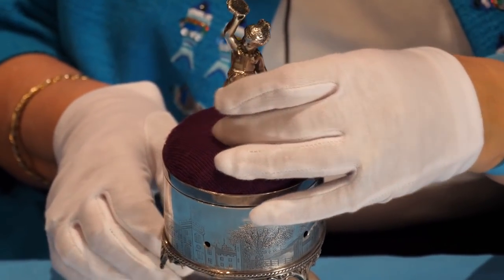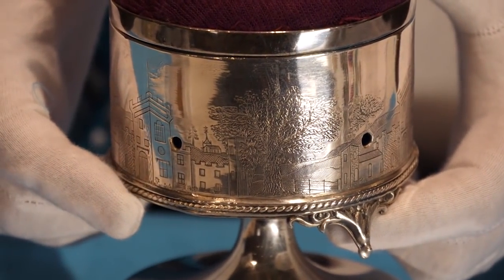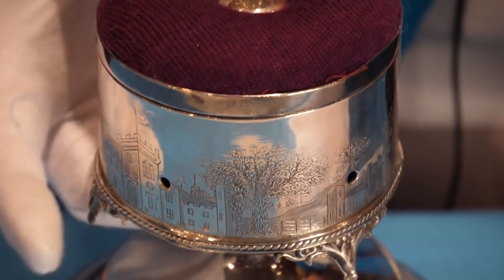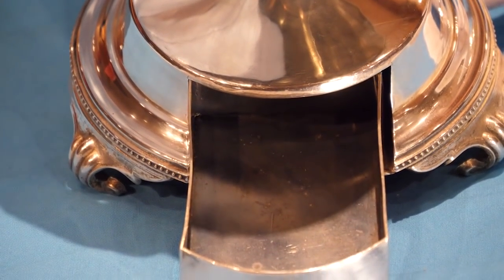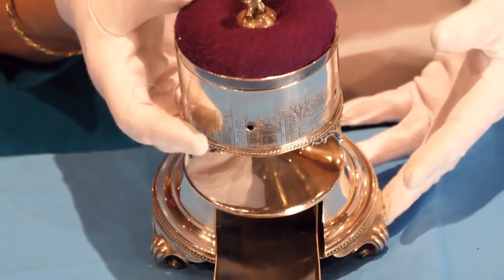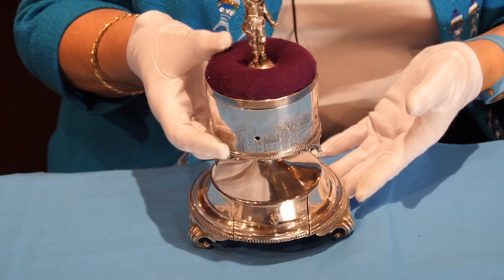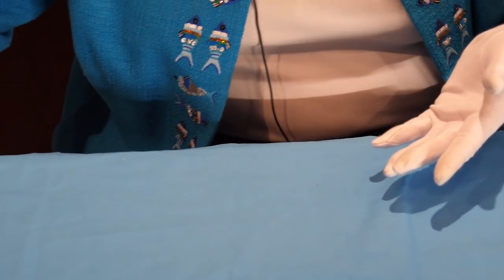If we look carefully around this edge, you can see buildings that have been engraved. This is just an exquisite silver piece, just a marvelous piece, one of my favorites. And there's a little drawer here at the bottom that pulls out for scissors, other things. This particular piece dates from the 19th century, as you might imagine, and it's just a marvelous pin cushion, spool holder, and other little places to keep things.